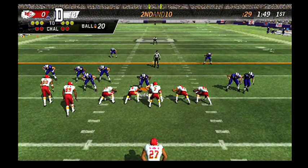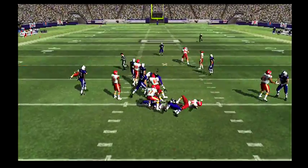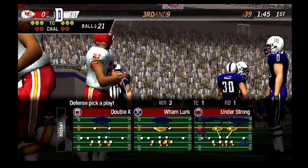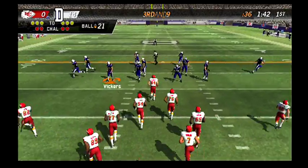Nickelback in this time. Gets the call. Number 96 comes up to make the play at the 21-yard line. Here's a good defense for this situation. Ball on their own 21.